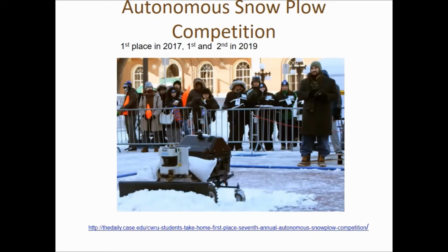So anyway, what you see here is a big fellow standing there watching. This is again an autonomous vehicle pushing snow. He actually works at MTD, the company I just mentioned about the lawnmower. So MTD continues to support these competitions. And what you see here is we actually won in 2017 and in 2019.